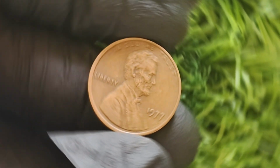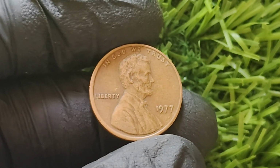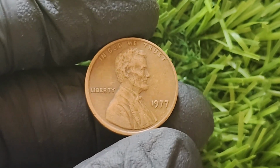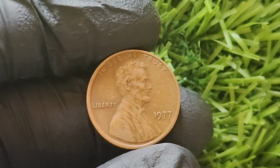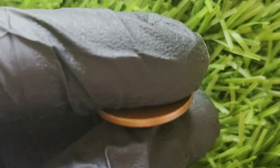You ever check the change in your pocket and wonder if you might be holding a fortune? Imagine reaching down, pulling out a humble old penny, and discovering it's worth more than your car. Maybe even more than your house. That's not just a dream, it's a reality for a lucky few.